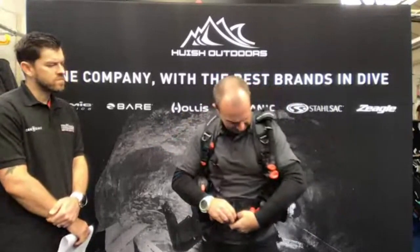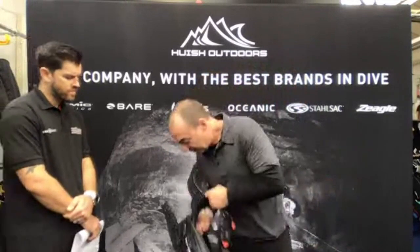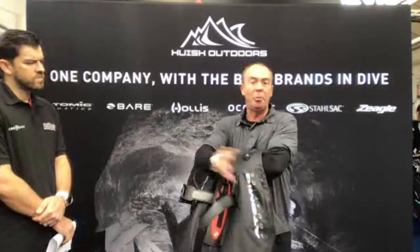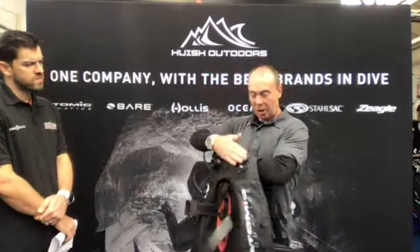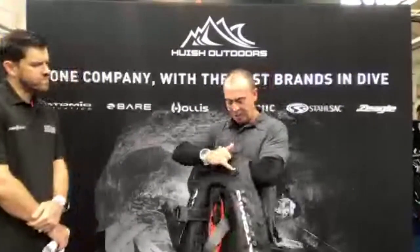So I'm just going to remove the BCD now and show you the back. And what we have on the back of the BCD is trim weight pockets, which you would normally find on a wing, to either side. And if you notice, we have quite a low profile dump, which is really nice. So it's not high, it's very low profile. And even where you look where the dump cord is, we've got stainless steel here that will not wear the dump cord. So it's there for life. You never need to change this at all.